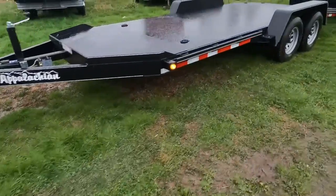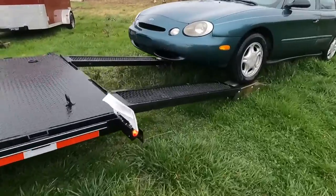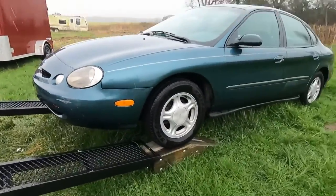All right, we got the trailer hooked back up. Locks cut, trailer realigned with the car. I think we're set to get the loader started and get the car pushed up. I'm so soaking wet. My seat in my truck is completely soaked. This is turning into a terrible, terrible experience.